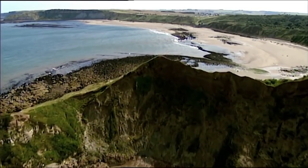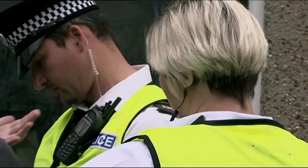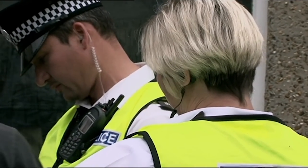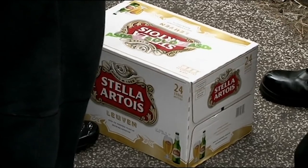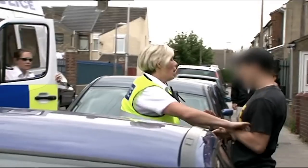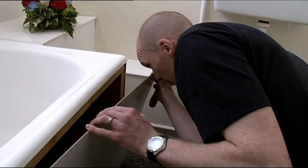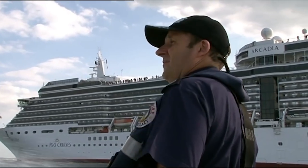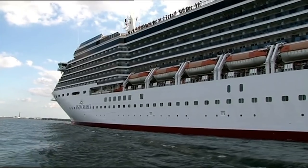As they press on with their mission, there's intervention on the streets of Lowestoft. PC Barton tries to enforce the new anti-drinking law. Because you'll cause problems later if you have. How can you take these beers off and get out of this? Right, you're arrested for obstruction. No way. Yes, you are. The town's Royal Yacht Club prepares for a very special guest, and in the Solent, making sure one of the biggest cruise ships in the world behaves itself.